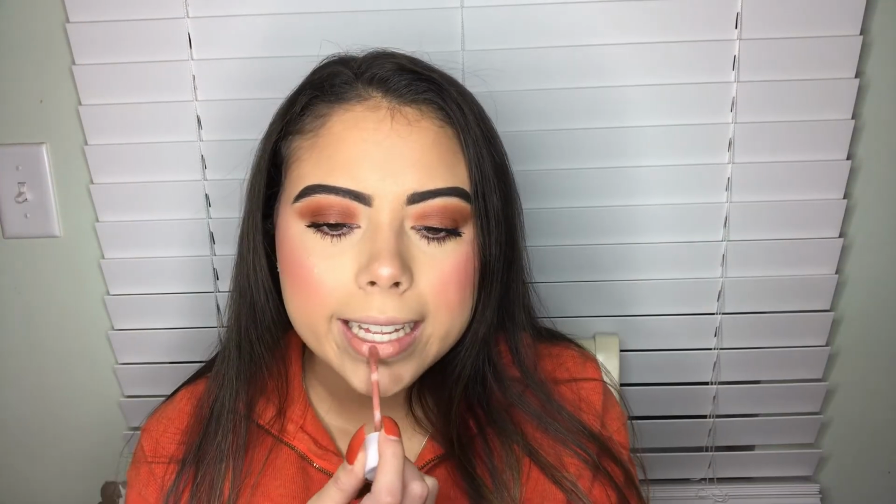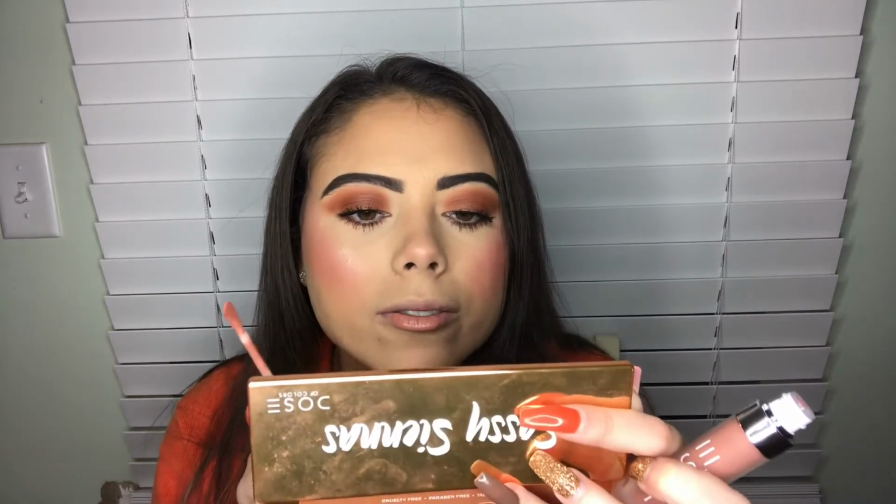So yes, this is called Nude Mood. Oh, I love me a nude. Of course we're gonna try it on. Oh, my lips, I have nothing on my lips. It's definitely a nude. Oh my gosh, it's super soft too. I have a fuzz.